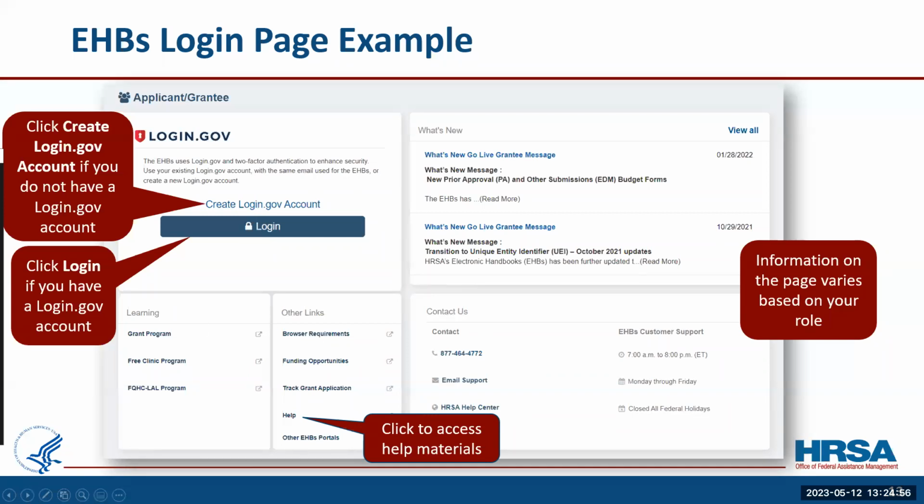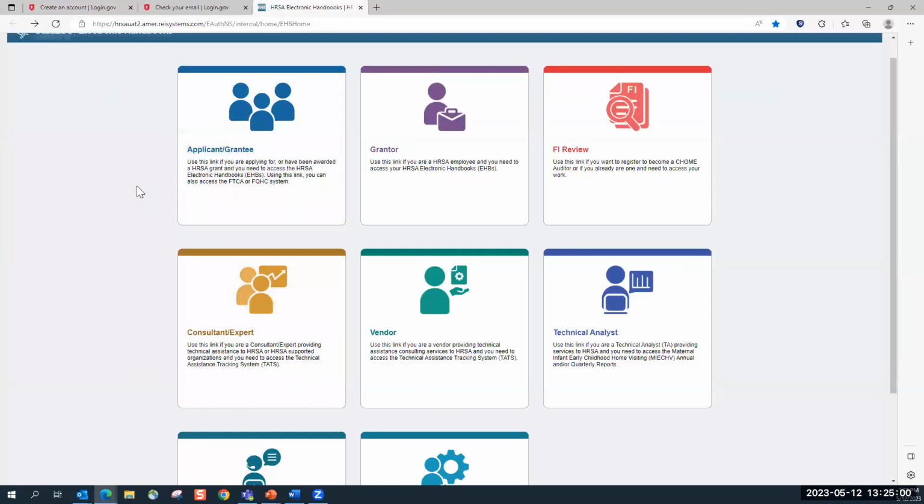Okay, so I'm going to pull back up my slides here and we'll do a little demo on how to log in to the EHBs. And again, just to reiterate, this new process does not go into effect until May 26th. So from now till then, you will continue to see the existing pages and log in with your EHBs username and password. So once we hit May 26th, you will see this new page.